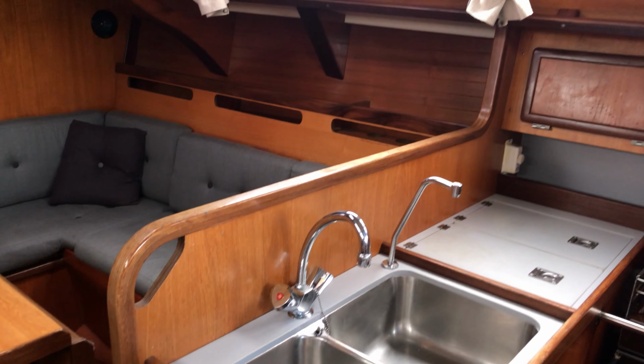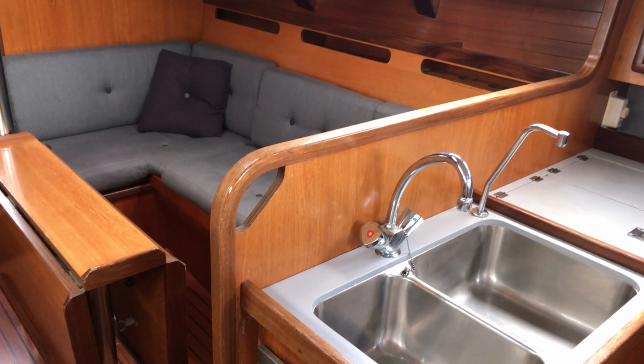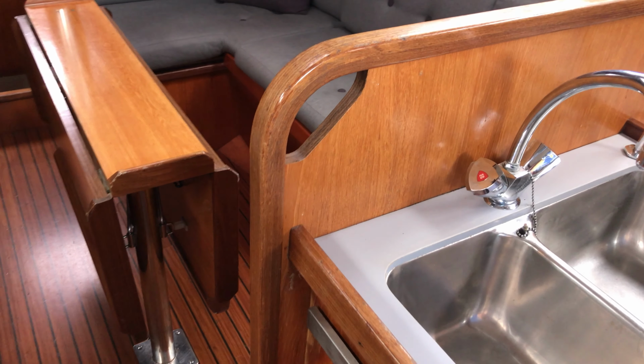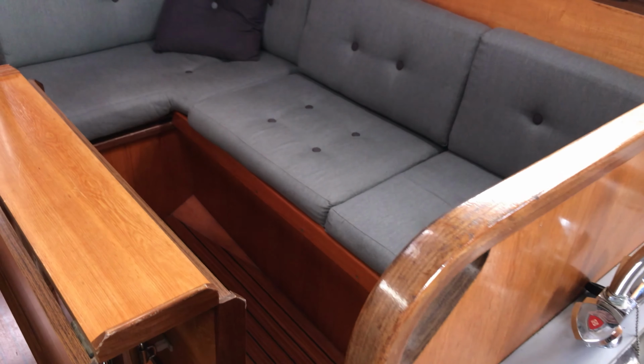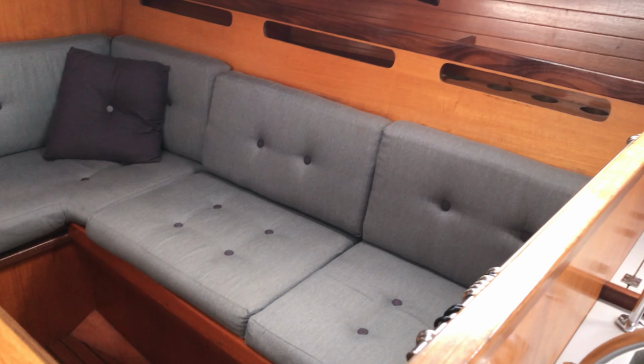As you can see, we've got lots of windows down here, so it does feel nice, light, bright and airy. We've got the saloon table with the two leaves that fold up that give us a really big saloon table. Really nice upholstery here too, plenty of room for friends and family to sit.